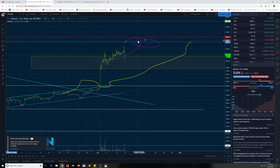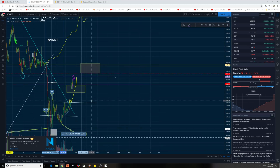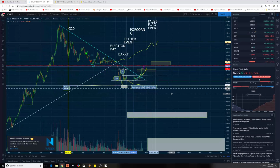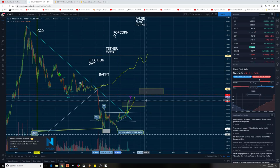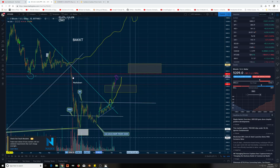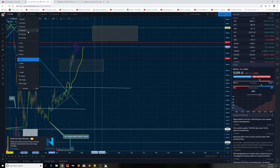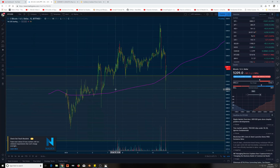And I think it's going to go up here and test this line right here. And where's this line? Let's go out to the day. Oh boy, that looks like crap. Okay, that day is pretty much from over in here and here, if you can see that, where there's a little bit of resistance. We'll see what happens, but it's eating through this box, and it's just chugging along. Let's go to the 15-minute and look at this bad boy.